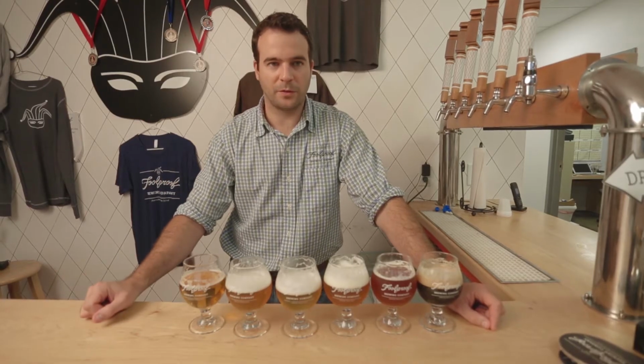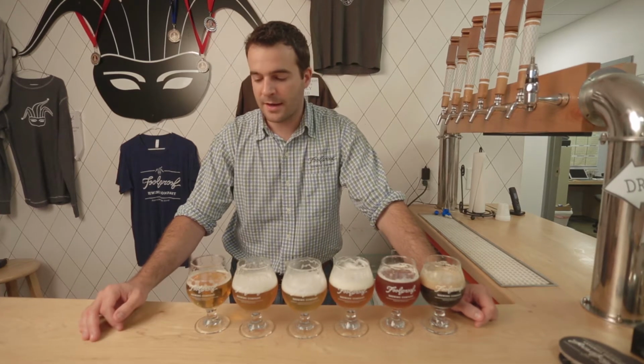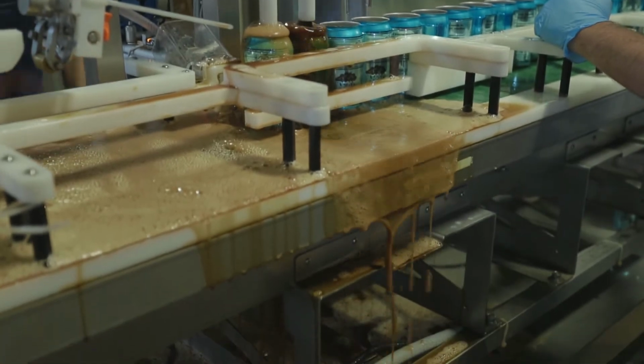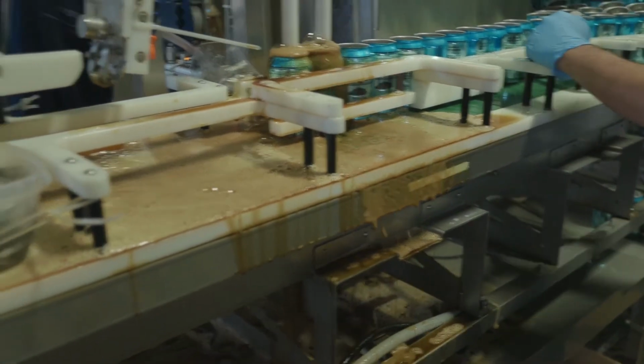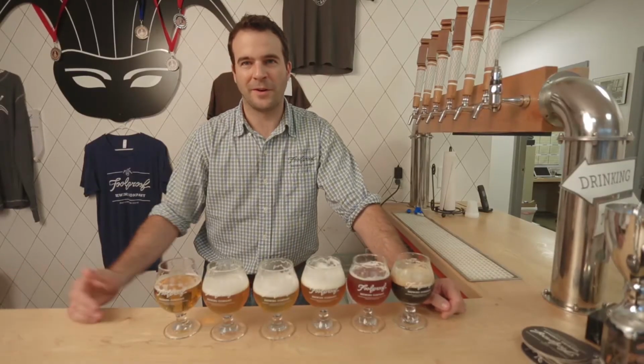So this is our Barstool Golden Ale. This is our lightest beer. It's our lowest alcohol beer, 4.5%. The recipe is based off a Czech Pilsner, but rather than ferment it as a lager, we ferment it as an ale, a little bit cooler. And it has this nice, clean drinkability to it. It's the kind of beer you finish one of them and you're ready to have another.